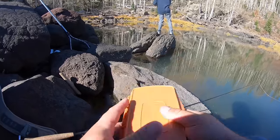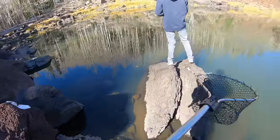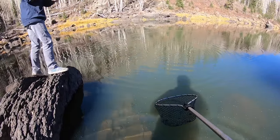Alex is hooked up. Nice. Does it feel like it's a good one? Immediately after switching to a new minnow. All right, bring him over here. That is a good one. Just kind of guide his head into the net.